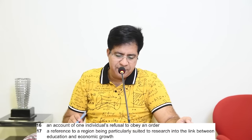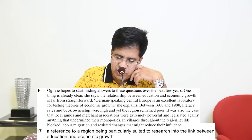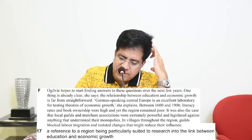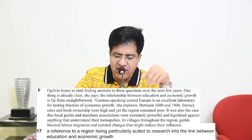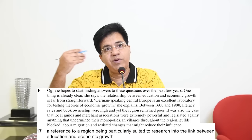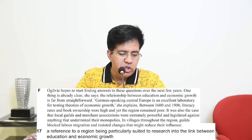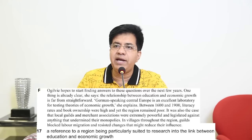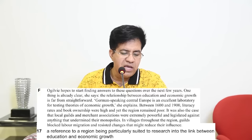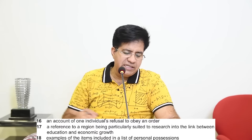Which paragraph is that? F. And what is the word over there? German-speaking Central Europe is an excellent laboratory for testing theories of economic growth and all that. Now, have you noticed one thing? If you complete other question types, sometimes you will find the answers automatically because you've read it all. So, reference to a region being particularly suited, that is German-speaking Central Europe. And they use the word laboratory for question number 17. Correct answer is F.